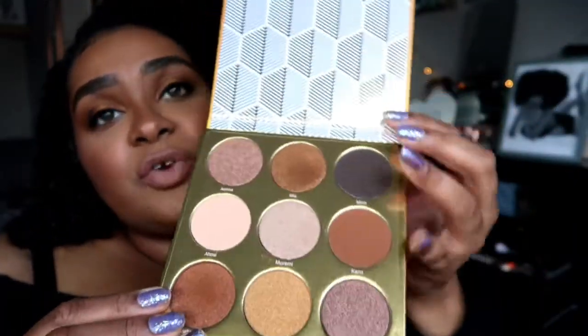I also think that the golds, I mean, this is not for every skin tone, let's be honest. Let's be super duper honest. Sorry, I have my plastic back on, and I keep all the plastic on forever.